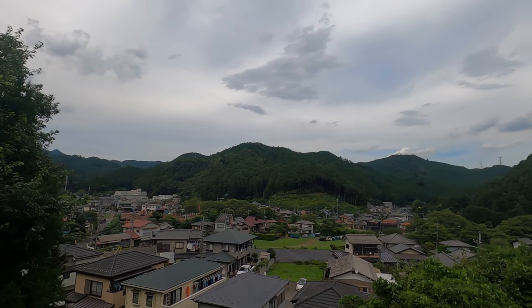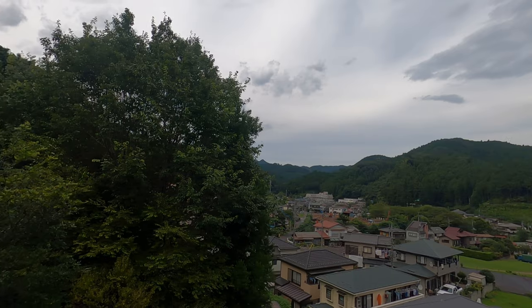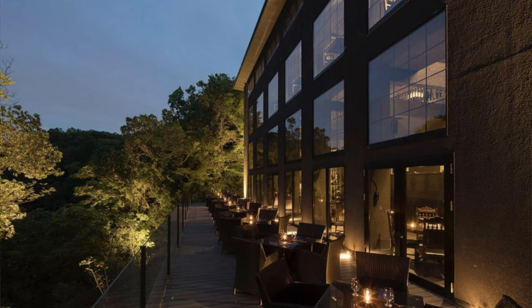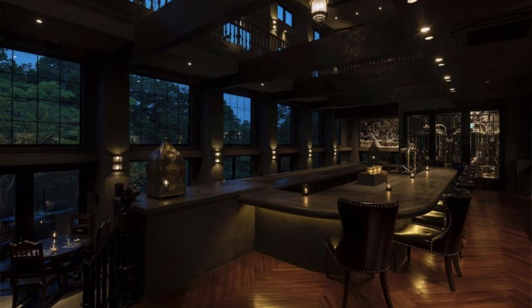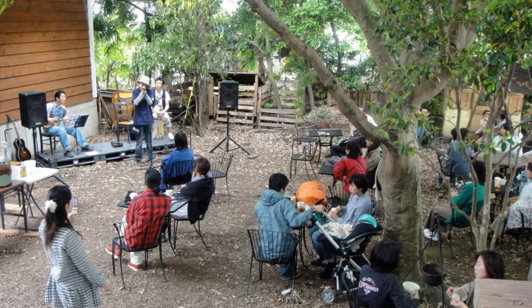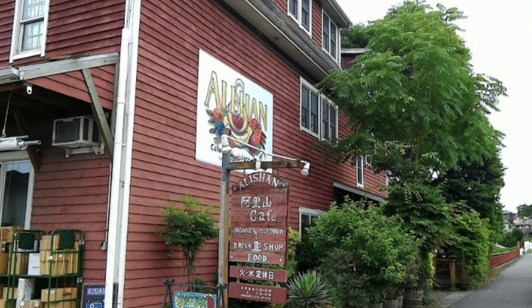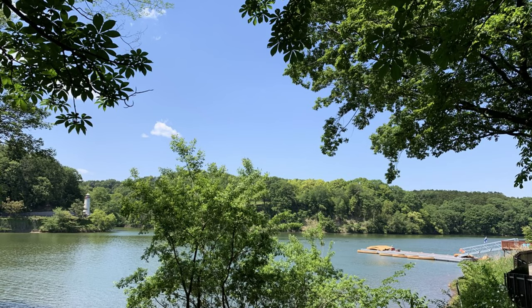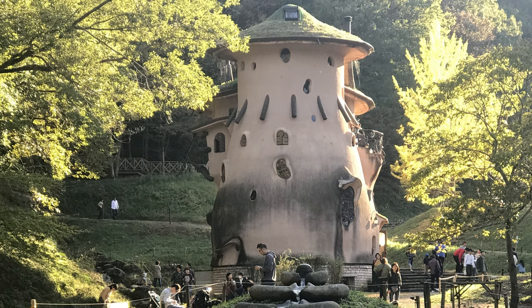Here in Hanno, our part of Saitama, we have lots of fun places to visit. For example, here is Carvan, a very picturesque Middle Eastern themed restaurant with amazing interiors. Here is Arisan Organic Center, an organic vegetarian restaurant set in an American style barn building. And of course, we have Metsä, a Finnish village style themed park next to a lake, and two mermaid parks.